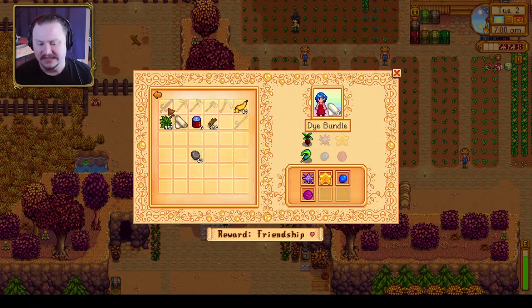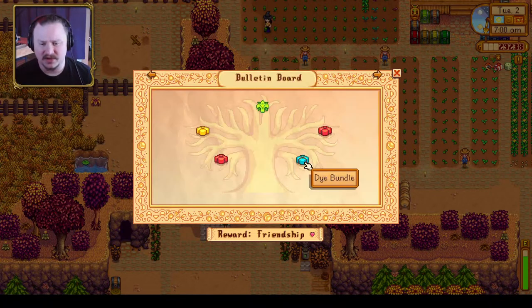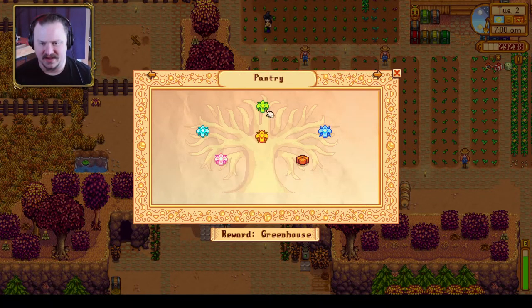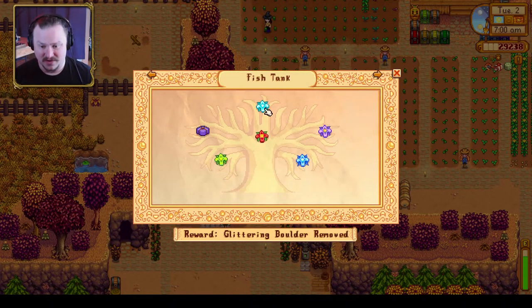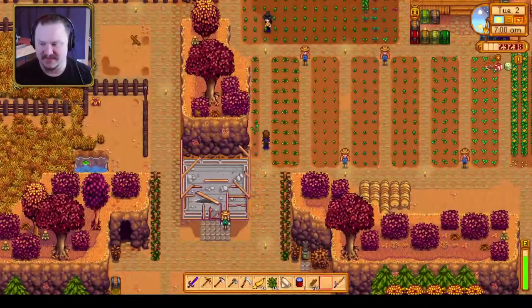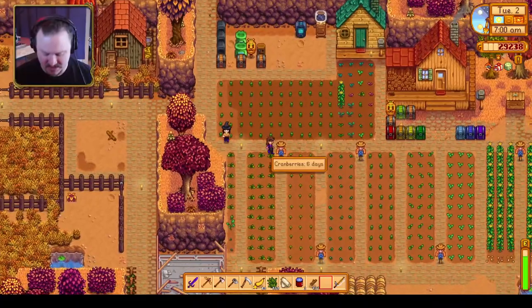We've got the beets on the way. Fodder bundle, we literally just need one apple. Chef's bundle, hopefully we'll get pigs soonish and we'll see how that goes. And that's it. It's literally just, we just need the fall crop bundle, the night fishing bundle, and then most of the bulletin board stuff. So we'll see how it goes. Yeah. Unpausing.